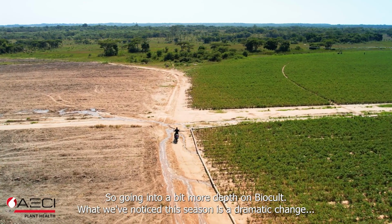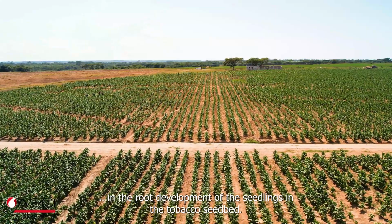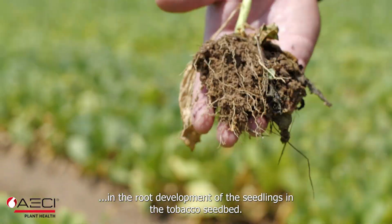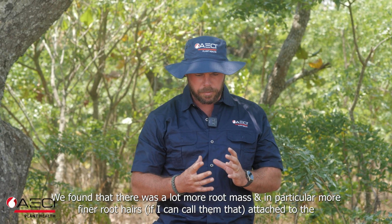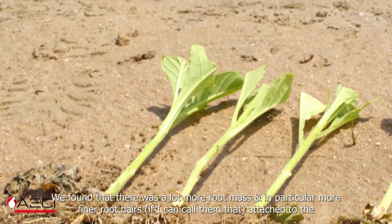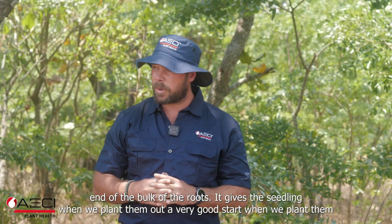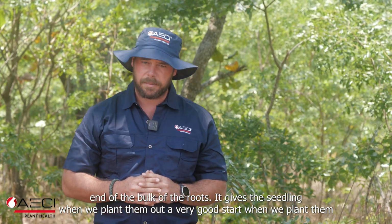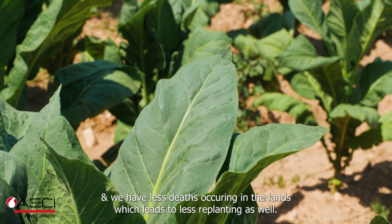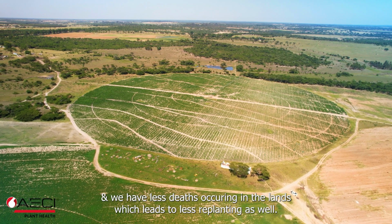So going into a bit more depth on Biocult, what we've noticed this season is a dramatic change in the root development of the seedlings in the tobacco seed beds. We found that there was a lot more root mass, and in particular more finer root hairs, if I can call them that, attached to the end of the bulk of the roots. It gives the seedling, when we plant them out, a very good start. Obviously, the more roots you have, the quicker it establishes, and we have less deaths occurring in the lands, which leads to less replanting as well.